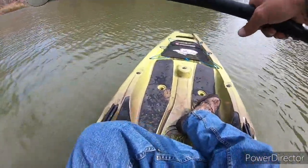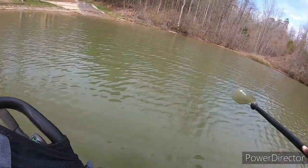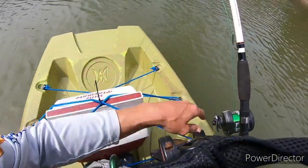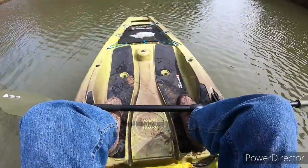Oh, the seat is raised up high enough that it makes standing and sitting down a lot easier. And as you can tell, you can turn around and reach for stuff back here without no problems whatsoever of feeling like I'm tipsy. I mean, the boat hardly even moves from left to right.